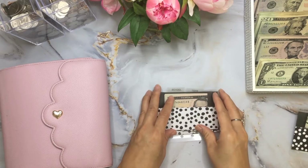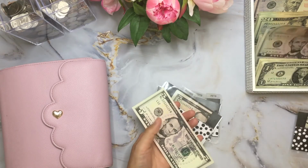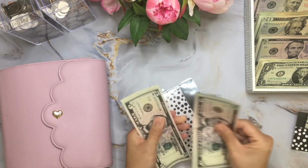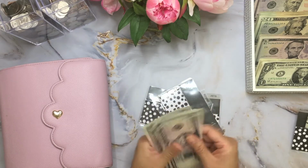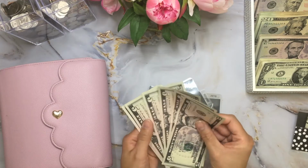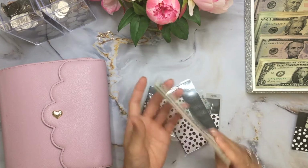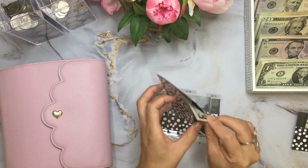Allowance. School, that would be $10. So I'll take 2 5s. 1, 2, that's $10. I haven't spent anything on school yet, but we're going to be making a book order soon for their school. Usually we have a Scholastic school book drive, and so let's see, 5, 10, 15, 20, 25, 30. So there's $30 in school for the kids.